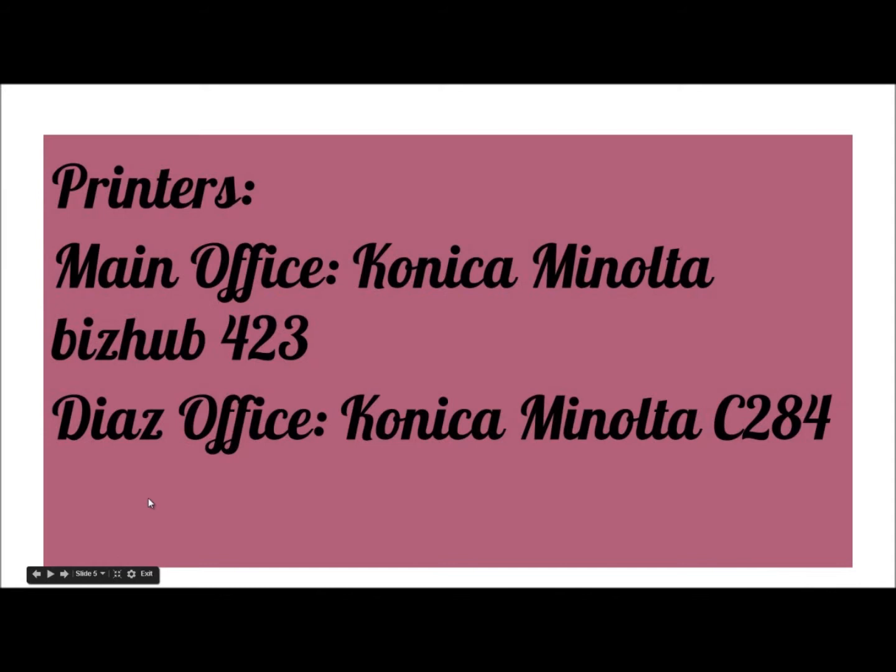Also, I touched earlier in my video on printers, and I checked out the printers in the main office, which is the really big printer when you open the door and you walk in. It's called a Konica Minolta BizHub 423. And in Ms. Diaz's office, she has a big printer, and it's also a Konica Minolta, but it's a C284.